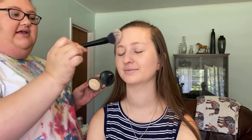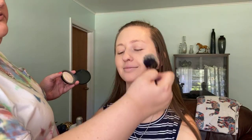This is also a really good touch-up powder. I say, for instance, you've been crawling around in the cow field and you're feeling a little oily. You can take your brush and swirl around and kind of freshen up. That's really good.